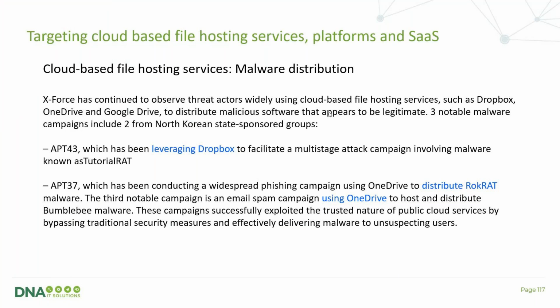Interesting one here is that it's nothing new that things like Dropbox and OneDrive have been used to distribute malicious software. It's just that it's getting much larger. It has really shown an increase.